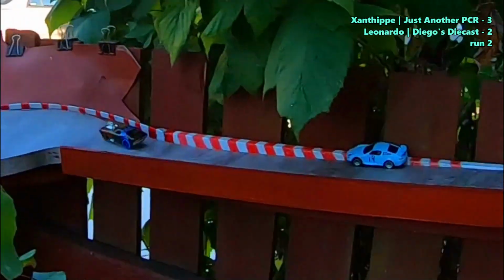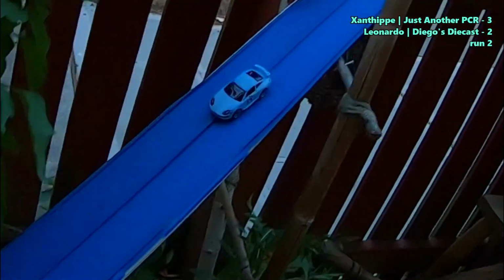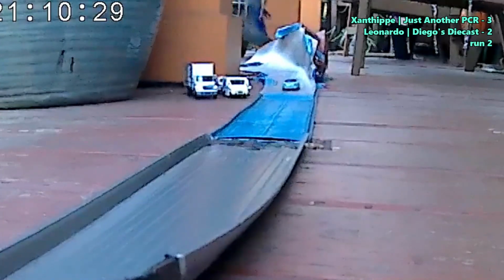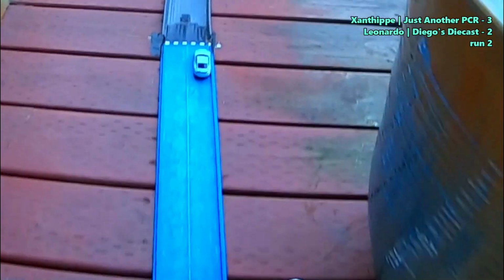Man, she just left Leonardo in the dust. But then she comes in and she's going to get that point, but man, she just flew off the track right there. And Leonardo just doesn't have the speed to take it across checkpoint 4 fully.